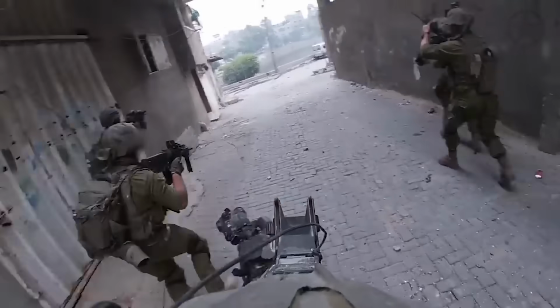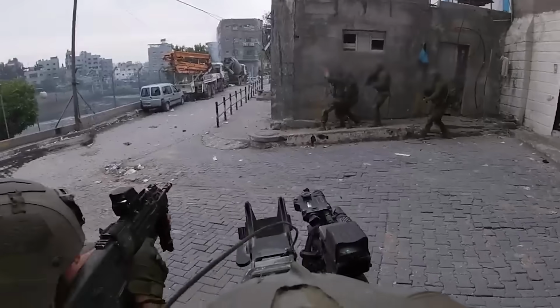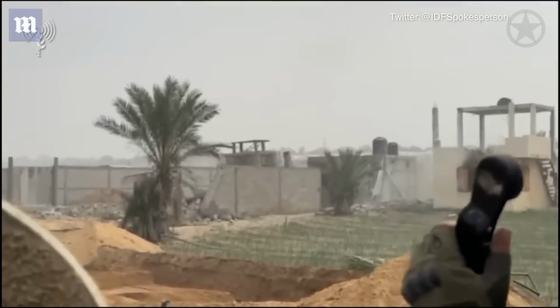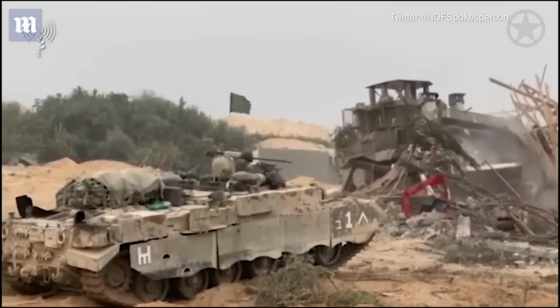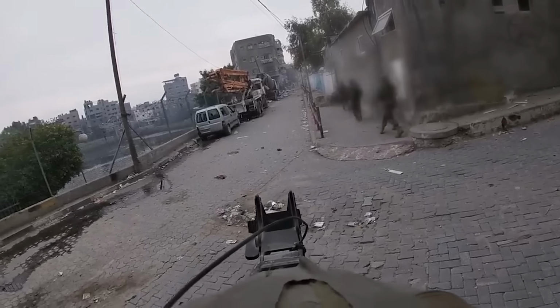The same tactic can also be used in tight city streets. If Israeli troops are taking fire from a hard point, a D9 bulldozer can be called up to clear a path through the buildings on opposite sides of the street, so Israeli troops can advance through the buildings without being exposed to fire from the hardpoint.